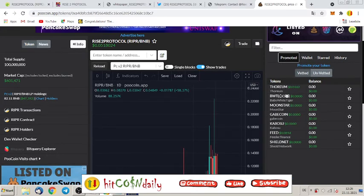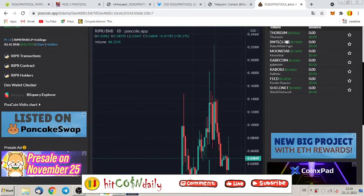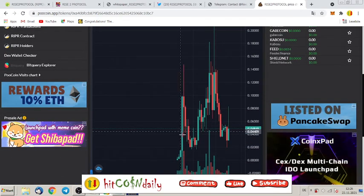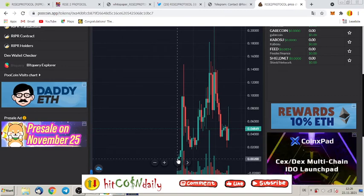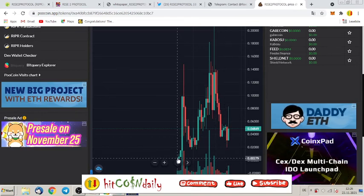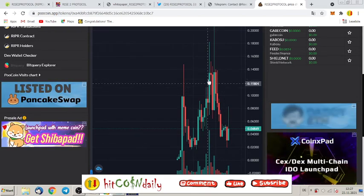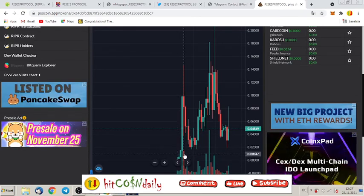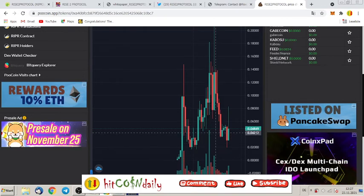RISE2PROTOCOL chart. Just copy and paste the address of the token here, and you always have the actual price of this token. I have a 1-day candle now. That means every candle here represents 1 day. So you can see this token has been on the blockchain since 22nd October, and with all these ups and downs, people are still gaining profits, right? Okay, I understand if you came in here and you are now here, you lost, right? But if you have been in this project from the beginning, you didn't lose anything. You just made double or triple gains.